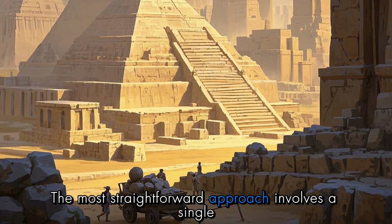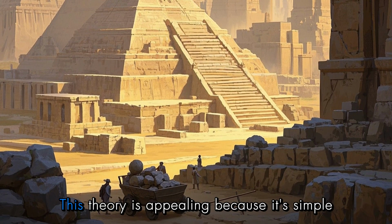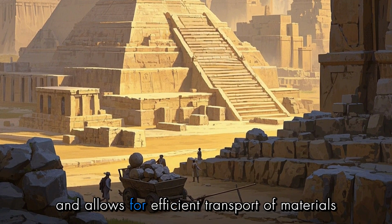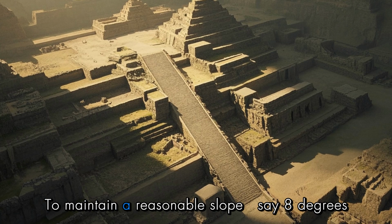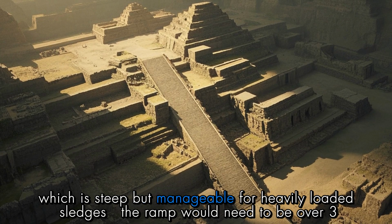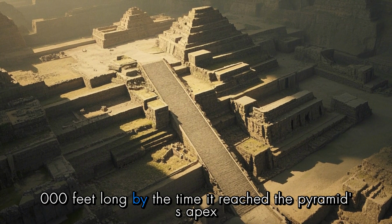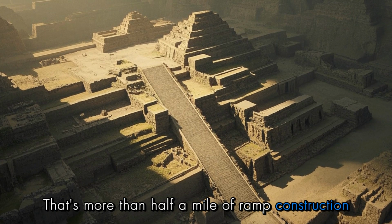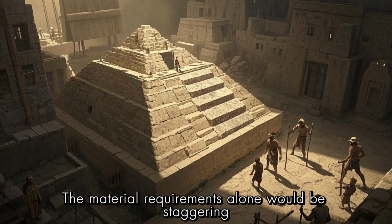The most straightforward approach involves a single, straight ramp leading up one side of the pyramid. This theory is appealing because it's simple, requires no complex engineering, and allows for efficient transport of materials. However, the mathematics are daunting. To maintain a reasonable slope, say 8 degrees, which is steep but manageable for heavily loaded sledges, the ramp would need to be over 3,000 feet long by the time it reached the pyramid's apex. That's more than half a mile of ramp construction, requiring millions of additional tons of fill material. The material requirements alone would be staggering.